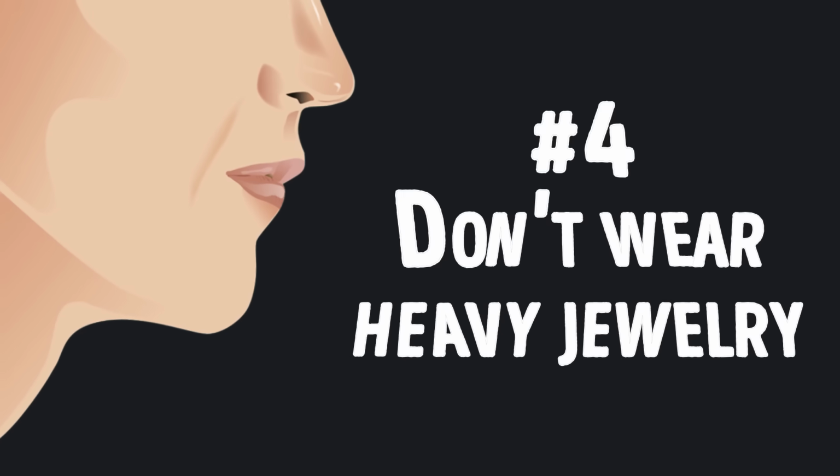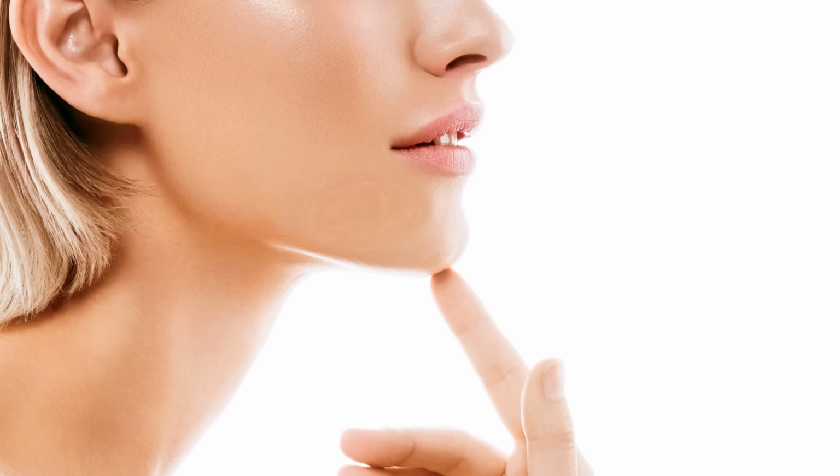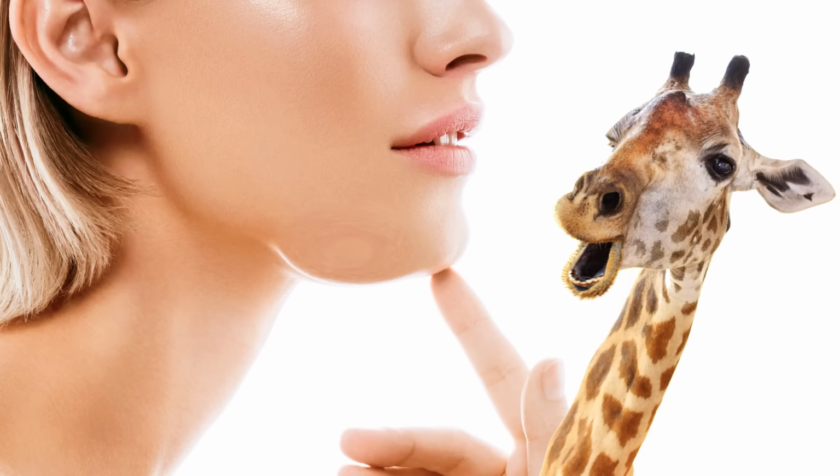Number 4, don't wear heavy jewelry. Another thing you should go easy on if you don't want a saggy neck is heavy jewelry.